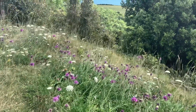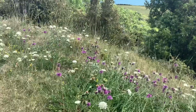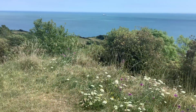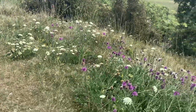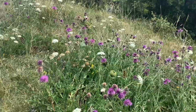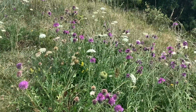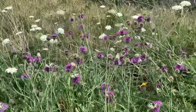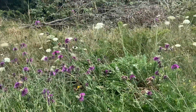Well, we're in St Lawrence now, directly above the Undercliff at St Lawrence. See the Undercliff just down there. This is a kind of chalk grassland area, lots of marbled whites at the moment. Oh, lovely! This is covered in marbled whites.